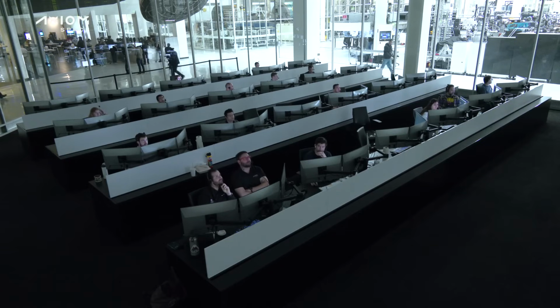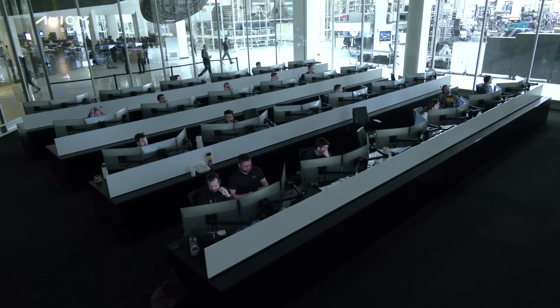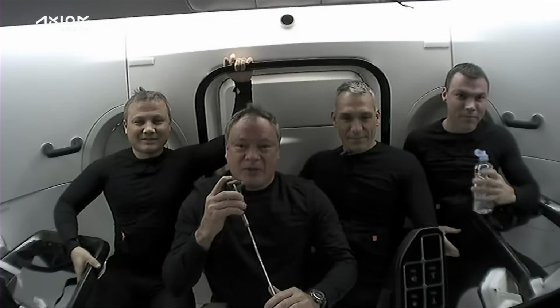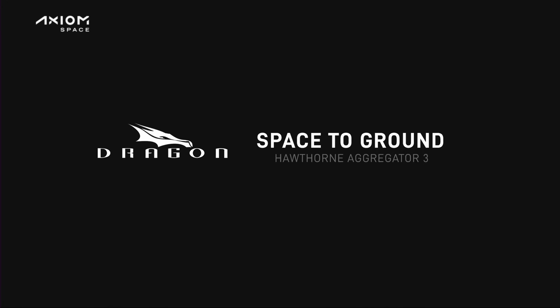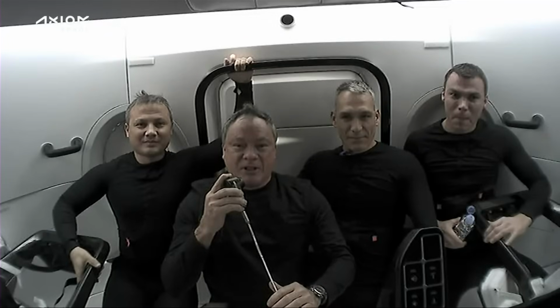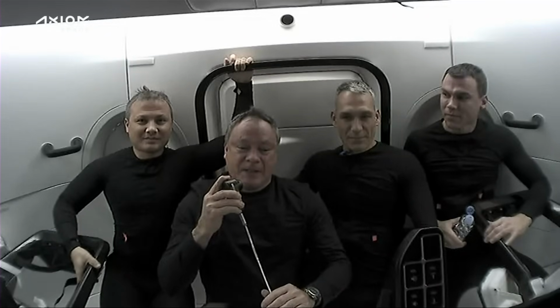Okay, hey everybody. This is the spaceship Freedom. Here we are above the Earth. We just got in this an hour ago. Amazing ride uphill. I'll let everybody describe what it felt like to each of them. We're very proud to be representing Axiom and our nations here at the International Space Station, where we hope to continue to contribute to all the science that's been done by all our predecessors.